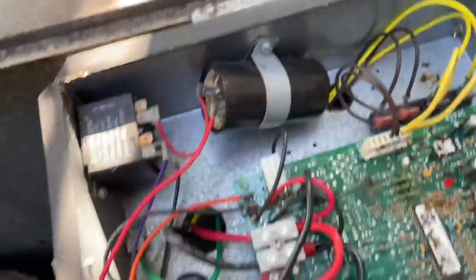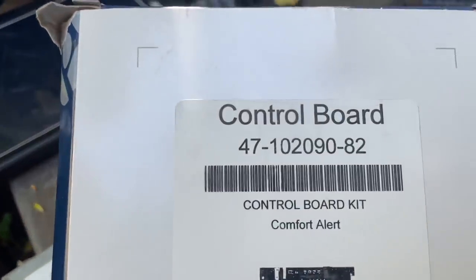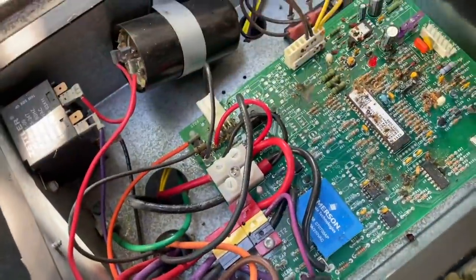Some kind of rodent or animal was in here. All right, let's swap out this board. Here's the new board. There's the part number. All right, I'm going to disconnect this. This is the low voltage wiring.